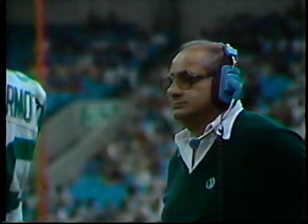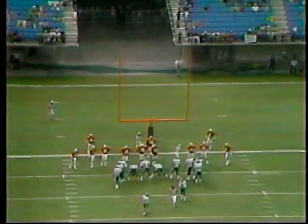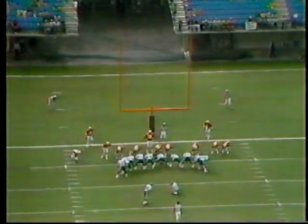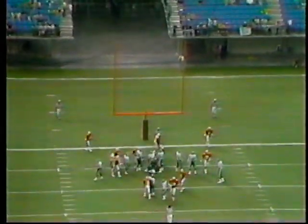Joe Adams coming on in relief of John Hufnagel in this second half, and he has brought the Roughriders now to within 14 points. Point after by Ridgway, it is good.